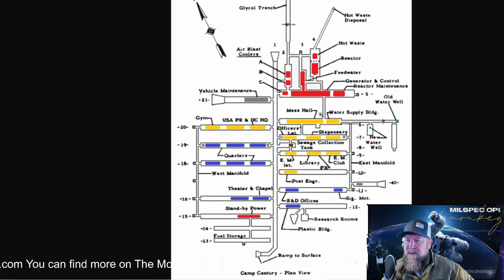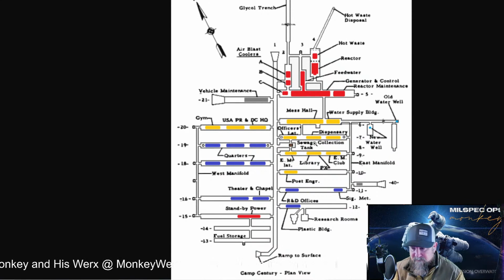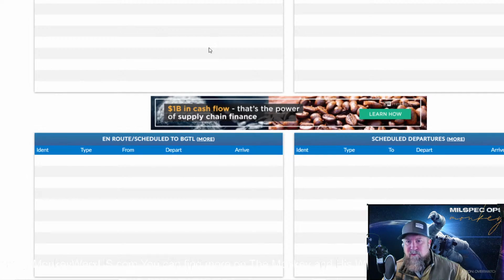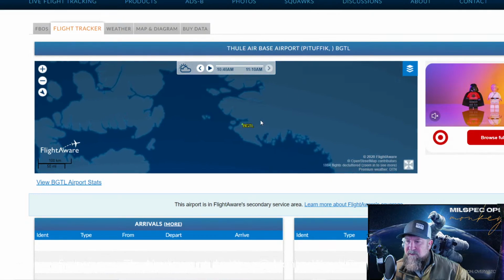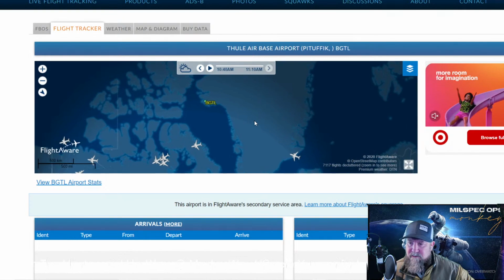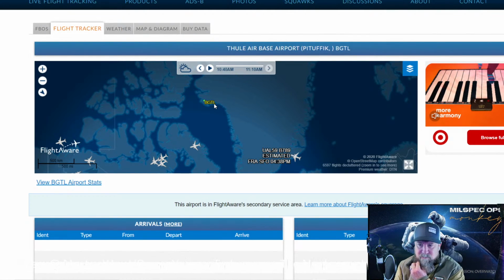Anyway, with this location, there's speculation that there's actually a prison within this, which it looks to me like they've got plenty of space to do. With that said, what I've done is I started watching Thule Air Base. This is up in Greenland, okay? Now, you don't see a lot of flights heading up to Greenland. You get commercial flights in and out of there, but from a military perspective, I typically don't see any, and so I haven't been watching it.